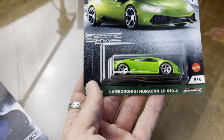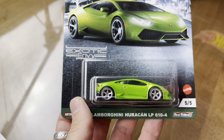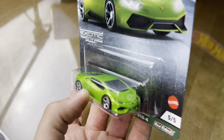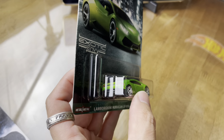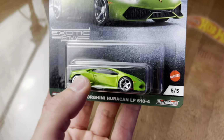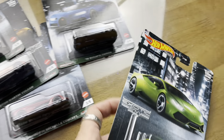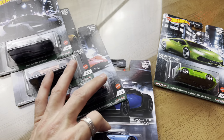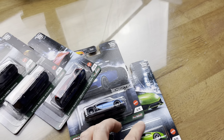Along with the green number 505 Huracan Lamborghini LP610-4. It's got the really nice five-star chrome wheel that we have seen on the Fast and Furious truck. We saw that also on a Toyota Celica, I think, from the Mountain Drifters. I love the card art. They're all basically the same style of card art. Nice, dark, beautiful card art with the beautiful color cars on the card art. Should I say card art one more time?